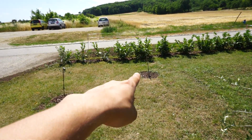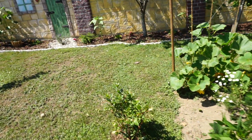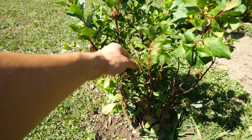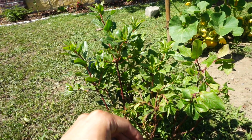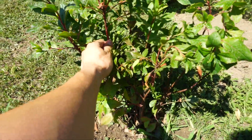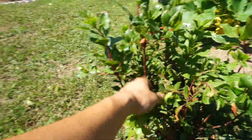Then here another trifoliate orange. This one is a small strawberry tree, Arbutus unedo. Also the first year here. Let's see if it survives the winter. Gonna have to protect it this winter, I think, because the branches are still quite thin.